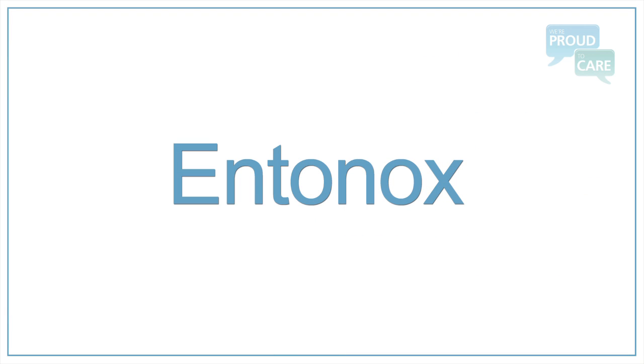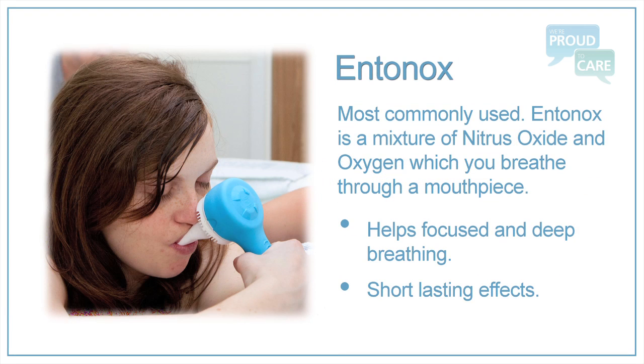Entonox is commonly known as gas and air or laughing gas. You breathe it in through a mouthpiece. It will encourage you to remain focused on your breathing and taking deep breaths in. It is easy to use and you remain in control, but it is important to only breathe it in with a contraction. It may make you feel dizzy, giggly, and high.